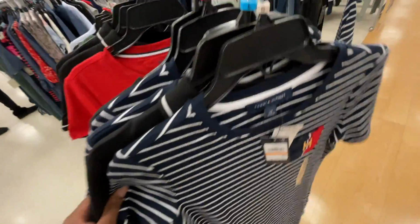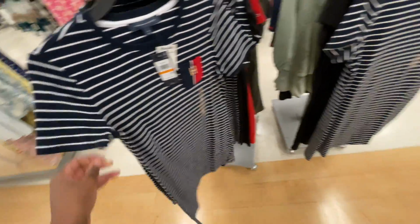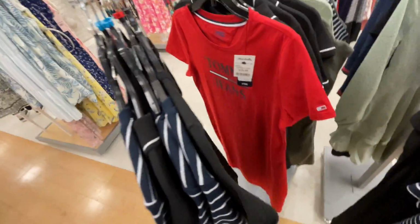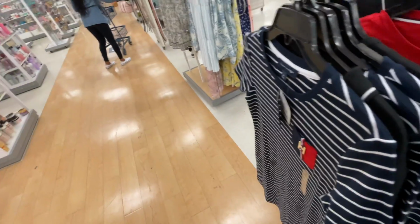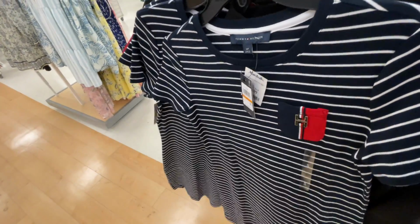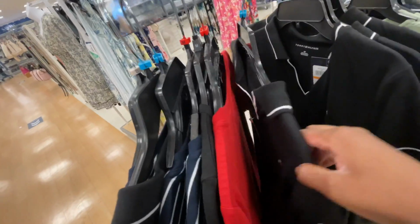These little shirt dresses, those are really cute and simple. Red is cute. These little polo ones. I love these type of shirts with the polo. These little shirt dresses with the polo. I want me one, but I want a really nice one. No, let me go. They ain't got nothing here for me.